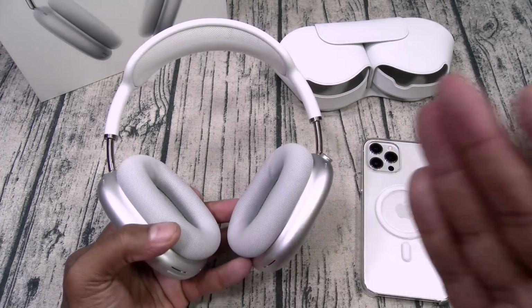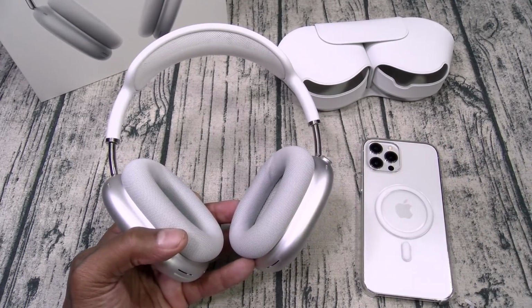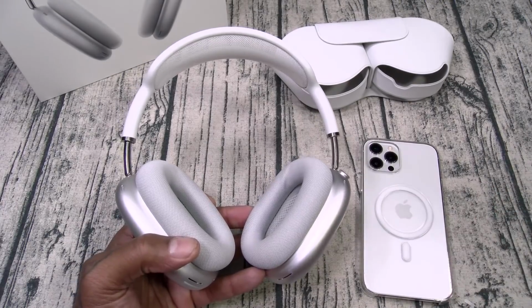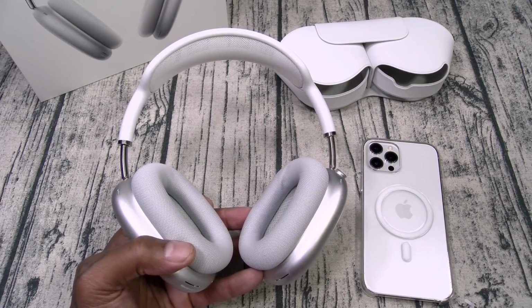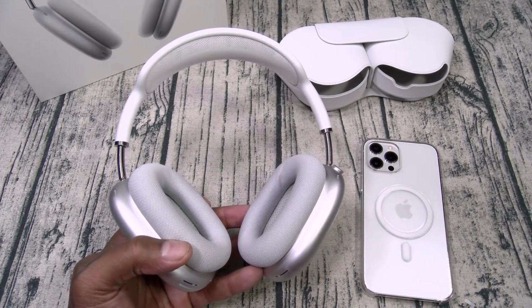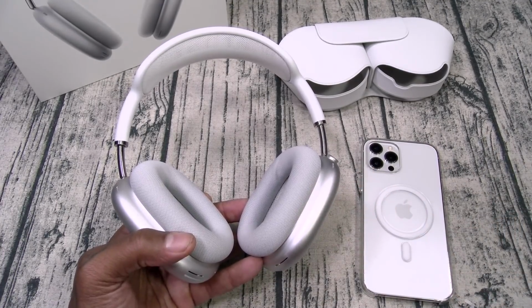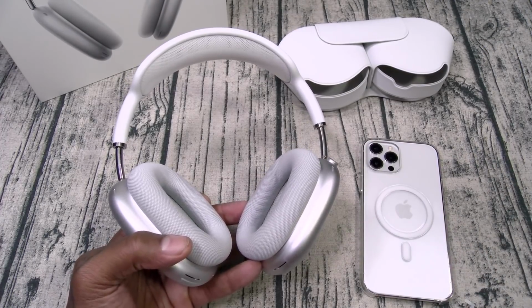No. The performance on these, first of all, if you got an iPhone, seamless connection. Then when you switch to your iPad, seamless connection. Switch to your MacBook, seamless connection. Plus you got audio sharing. So whatever kind of savagery you're into, if your partner, your significant other, got AirPod Maxes or AirPod Pros, with audio sharing both of y'all can sit next to each other and listen to the same soundtrack.